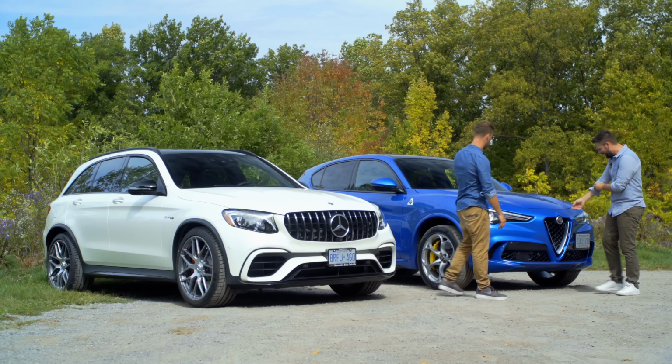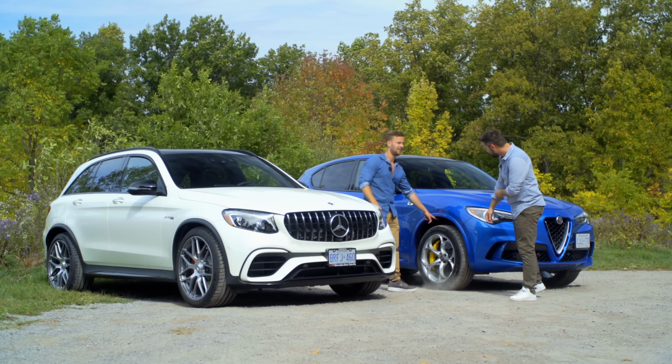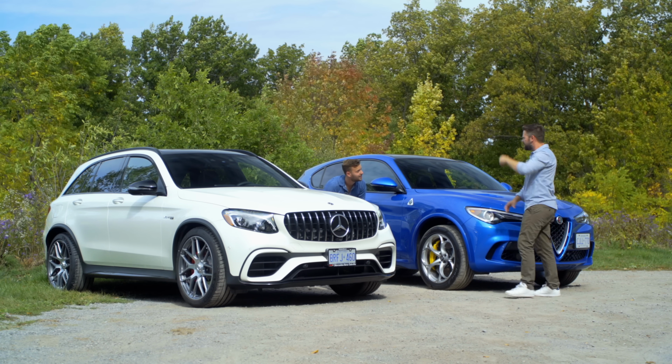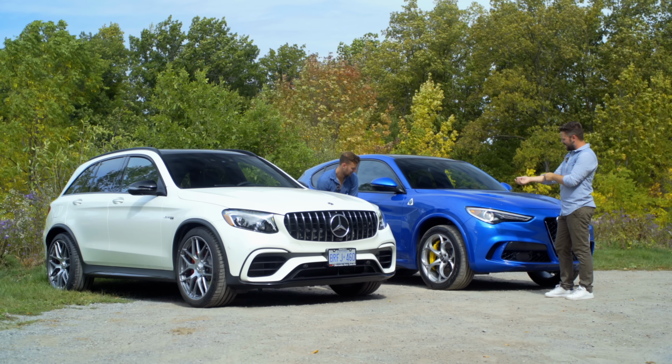And Alfa's already done it for you. Yeah, but this wheel gap is unacceptable. It looks like a 4Runner. You could go breakdancing in the wheel arches. But it's ride height. It's for clearance. Clearance? So you can get underneath and fix it.